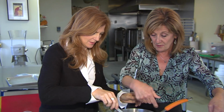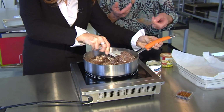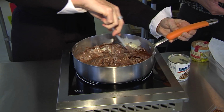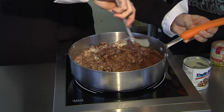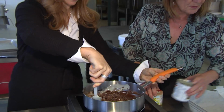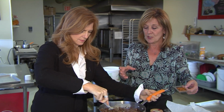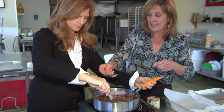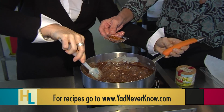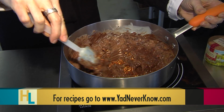Will you? Sure. Just keep scraping on the bottom, and we're putting in vanilla. Now, I put in vanilla, but you know what? You could put in peppermint and orange, any kind of flavor you're looking for, right? Orange would be delicious. Yeah, orange would be really nice. Okay, and anytime I have chocolate, I love chili, I love heat to go with the chocolate. So I'm putting in, and this is my taste, this is my liking, a whole teaspoon of chili flakes.